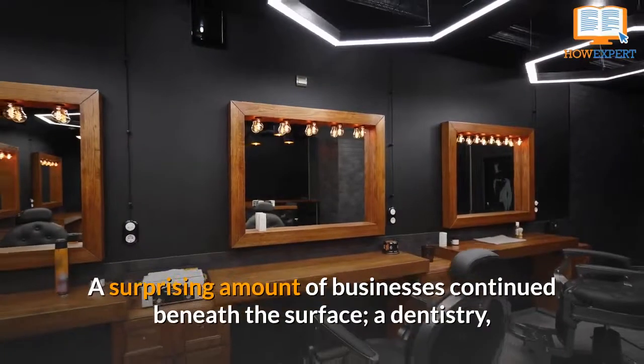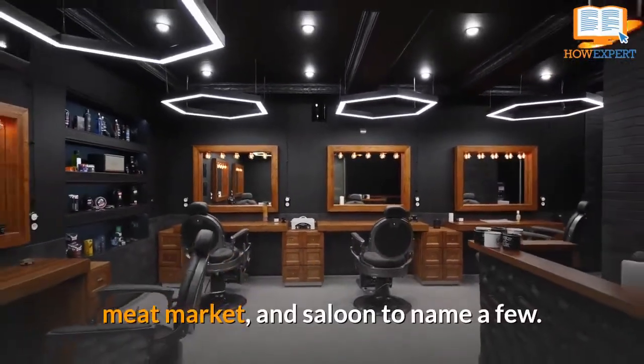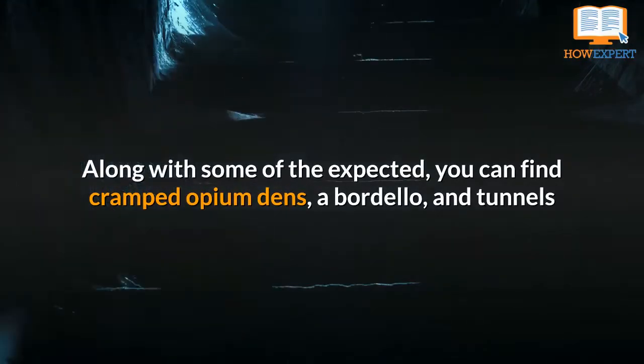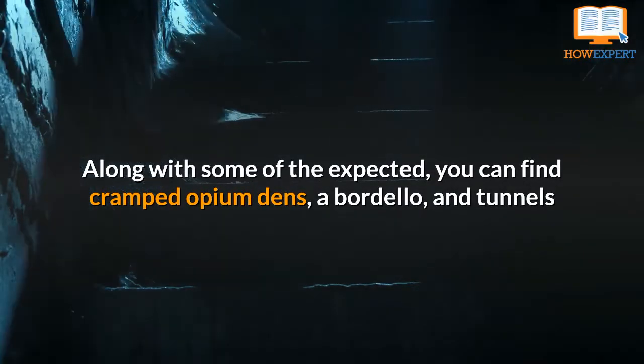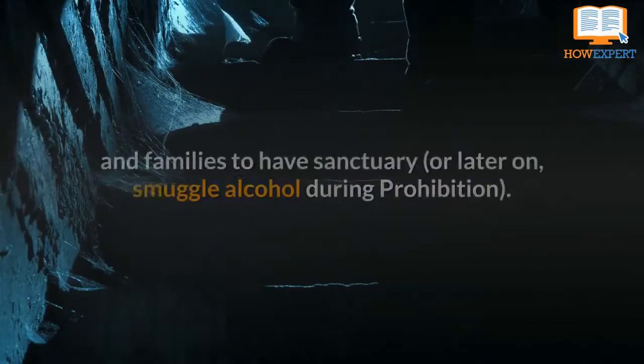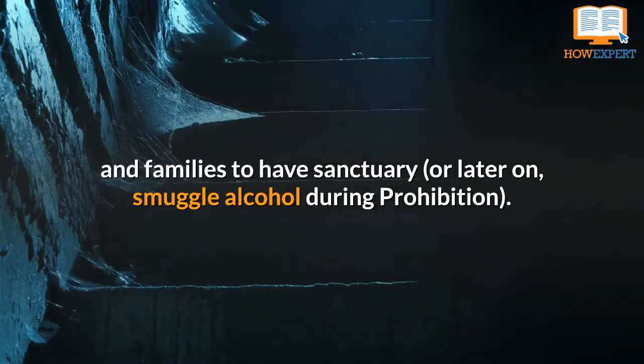A surprising amount of businesses continued beneath the surface, a dentistry, meat market, and saloon to name a few. Along with some of the expected, you can find cramped opium dens, a bordello, and tunnels that were used by Asian railroad workers and families to have sanctuary, or later on, smuggle alcohol during Prohibition.